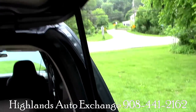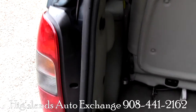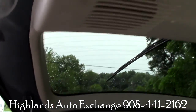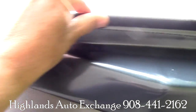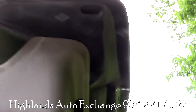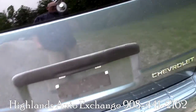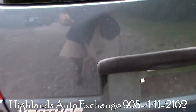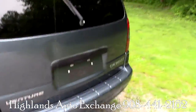Okay, let's go around the door jamb on the rear. As you can see, pretty nice. And let's check out the rear door. Right here is where you often will find rust on a vehicle, especially on minivans and SUVs. But this one looks really, really nice. All right, rear hatch. I see one dent right there. Other than that, it looks pretty darn good.